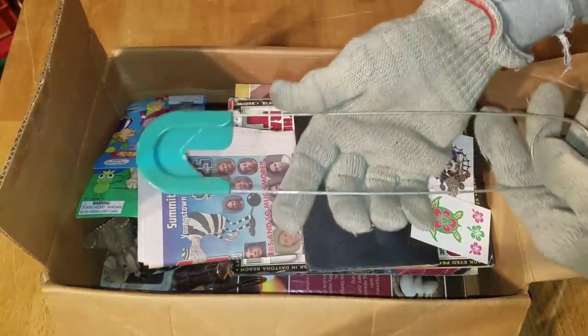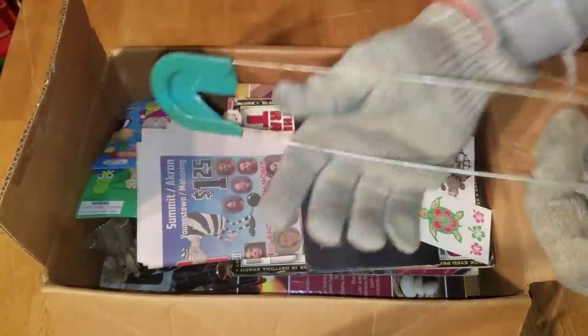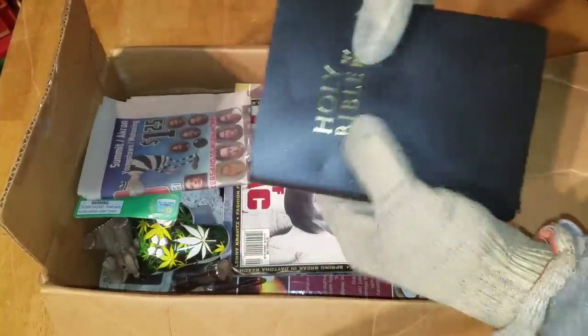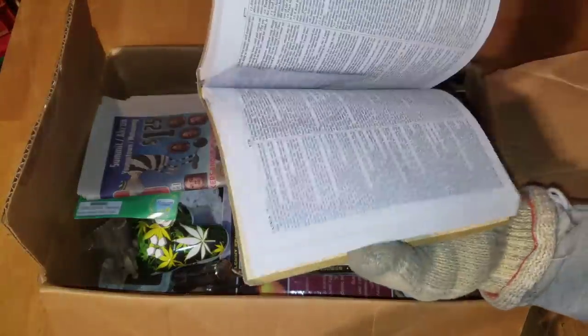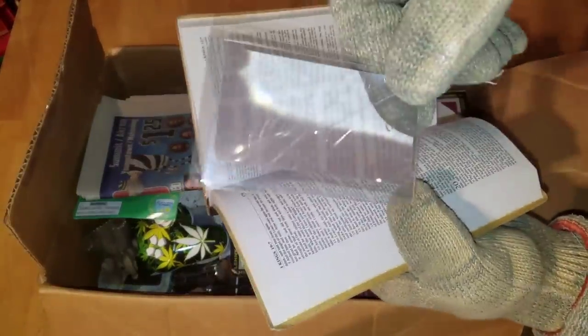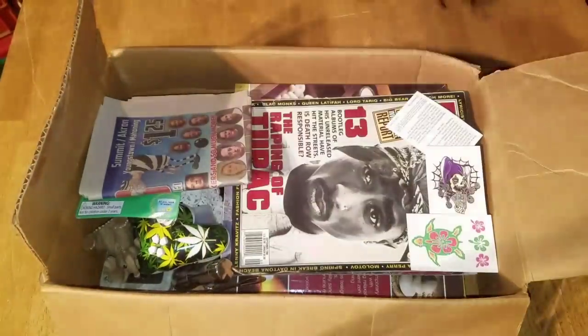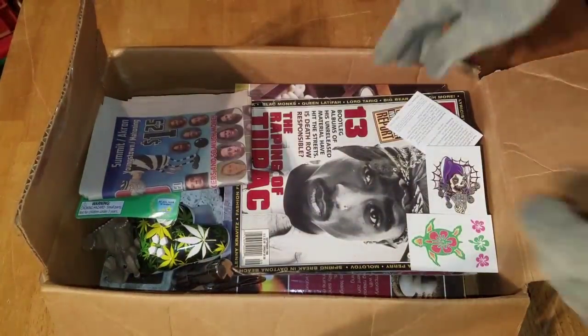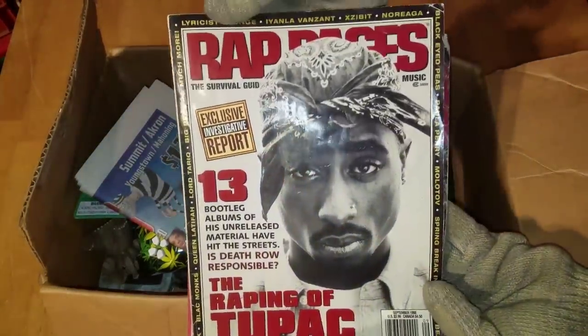We've got a giant bobby pin. Never seen one of these before. We've got the Bible. The KJV version, seen a bunch of these before. And we got even the magnifying glass. Looks like it's brand new. Cool. I'm sure there'll be something interesting right next to that Bible. Oh, of course there is. It's Tupac right next to the Bible.